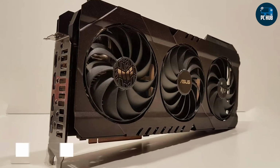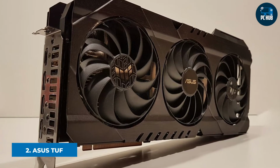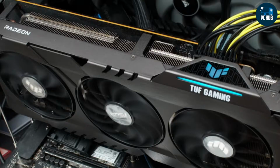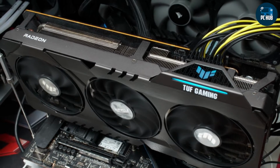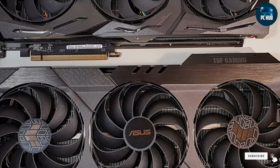Moving on to the next, at number 2 we have the ASUS TUF Gaming AMD Radeon RX 6800 XT. AMD RX 6800 XT is a popular choice among gamers. Its capability of delivering 60+ FPS gaming experiences at 4K resolution at a lower price tag is the reason. That's why gaming at 4K resolution smoothly has never been more accessible.